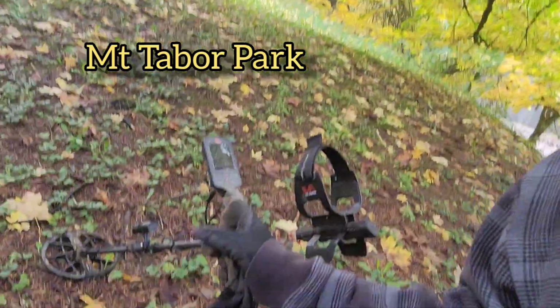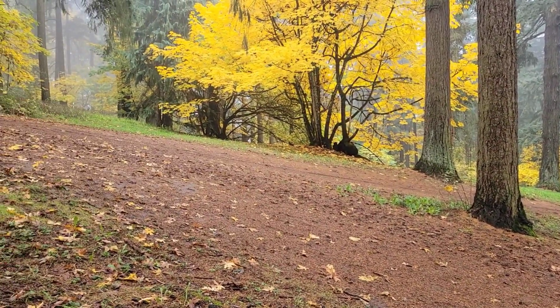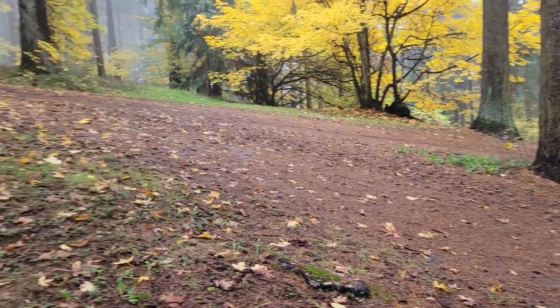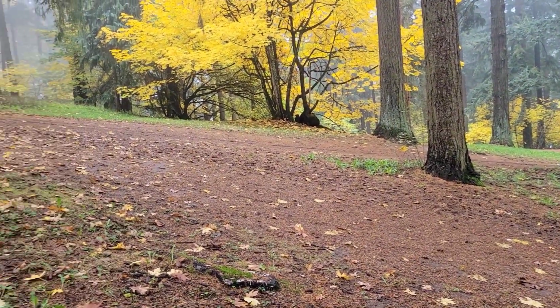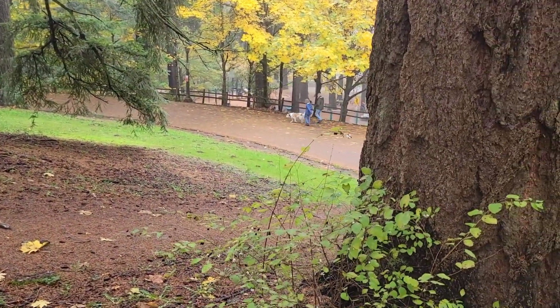We are at an old park here in Portland that I've hunted quite a few times. It is a very big park, and I know it's been here for a really long time, but I've never had much luck here. I think last night I was thinking back, and I've only found maybe 4 silver coins here. And this park is huge, and it's been occupied by a lot of people over the years.